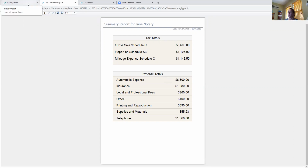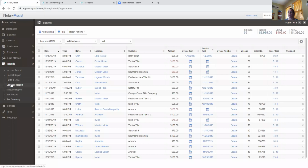Come back over to Notary Assist. You can always run the expense report, the mileage report. You can have them all open. The tax summary report is literally going to be your income, your expenses, your mileage, and your tax report all in one. So we try to give you that report that's super handy, super easy.